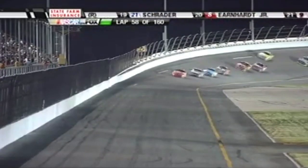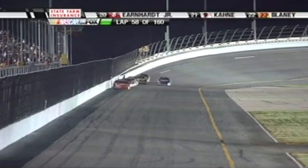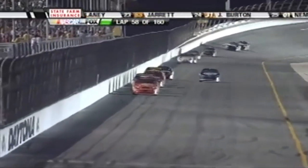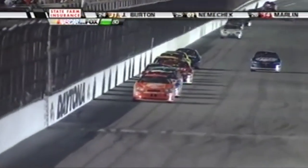It's kind of funny how that works, Larry. You get a car that's good at Daytona and Talladega, won't run all that well at the other racetracks. Now they got them running good at other racetracks. 57 laps complete. 10 cars within 1.2 seconds of race leader Tony Stewart.